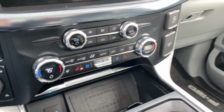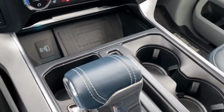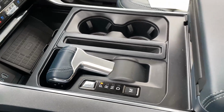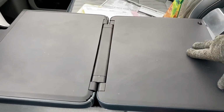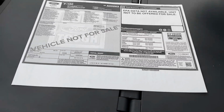I also have a wireless charger there. Touch your phone and it gets charged. This one has a shifter that, if you press the button, folds down, so you have a fold-flat surface. So if you were to inspect the sticker, you can do it right there, no problem.